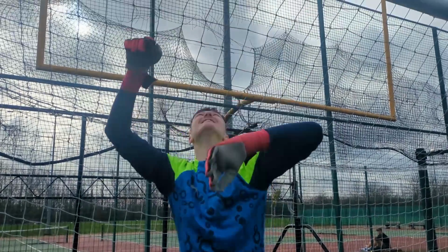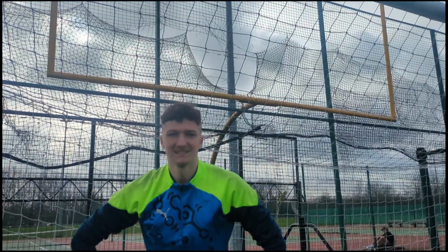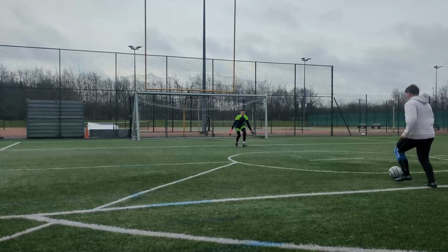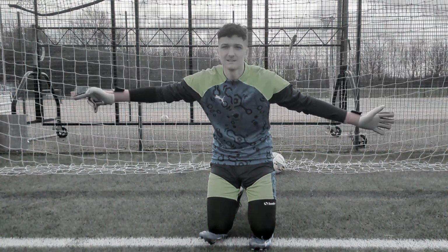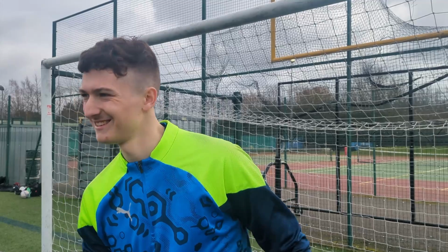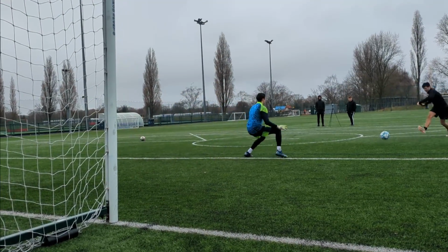Short goalkeepers lack a lot of things in the game, and I'm not talking about height, but that definitely is one. Shorter goalkeepers tend to lack confidence due to constantly being made fun of or constantly being chipped because of their lack of height. However, you can also argue that shorter goalkeepers are more resilient and mentally tough due to being through those situations so many times that they don't even find it offensive anymore.